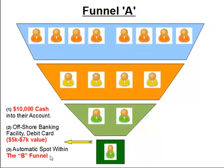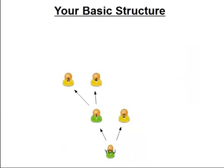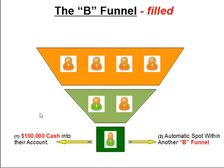What do you need to do in order to be able to exit funnel B? You've guessed it, you need to work with one of your people and enable them to bring two more of their people into the business. So you have a structure that looks again very similar to this. Once you've got that working for you, you will then exit funnel B, and once you exit funnel B, you will be $100,000 better off. And I'll say that again slowly, $100,000 better off, and you will be automatically spotted into another B funnel, and again that will give you another opportunity to make another $100,000.